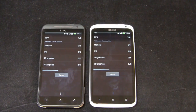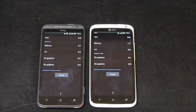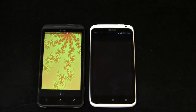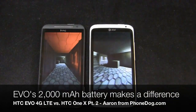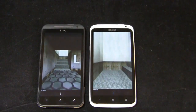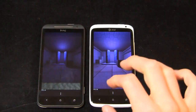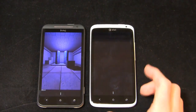Battery life has been pretty decent on both devices. It does get the nod over here for two reasons. One, this one's obviously on 3G and 3G only right now, but even on 4G, a bigger battery over here: 2,000 milliamp hours on the EVO 4G LTE as opposed to 1,800 milliamp hours over here. Not much, but a bigger battery on the 4G LTE makes it able to make it through the day without requiring a recharge. I can get to about 6 or 7 usually here with my usage before this requires a recharge. So something to keep in mind.